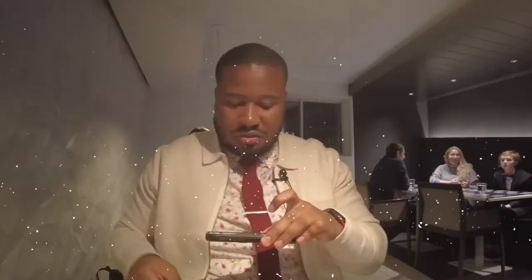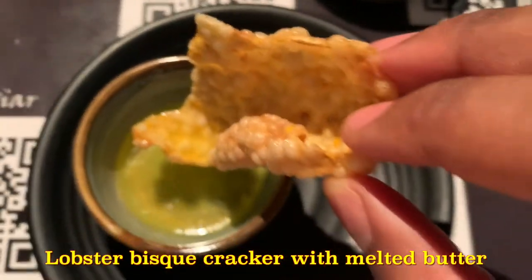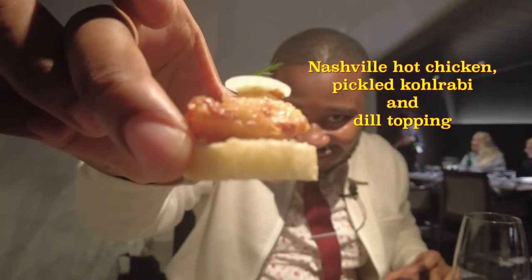Wow. That was good. Let's try the lobster and the bisque cracker. Look, how good is this? You gotta be kidding me. Look how cute this little Nitro chicken is. Look how cute. It goes straight to my mouth.